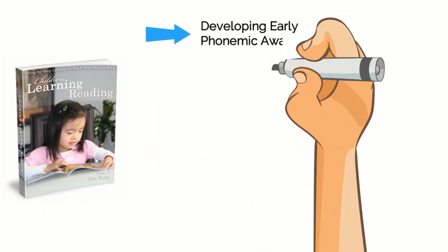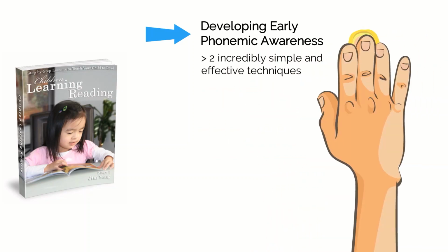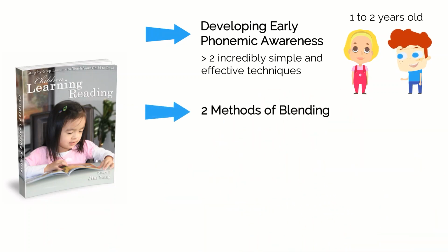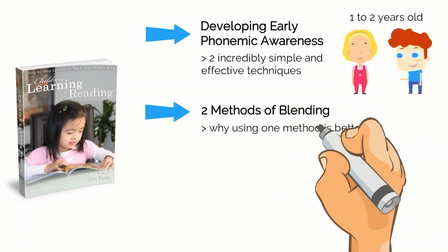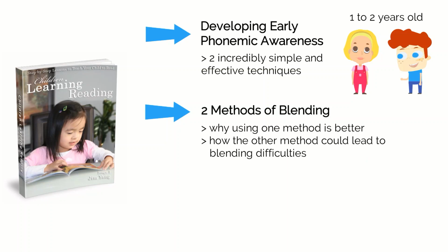I'll let you in on another secret. In the Stage 1 book of my reading program, I have a section titled Developing Early Phonemic Awareness, where I share 2 incredibly simple and effective techniques with you that enable you to teach your children as young as 1 to 2 years old to develop very early phonemic awareness. In the section following that, I'll also show you 2 methods of blending and explain why using one method is better and how the other method could lead to blending difficulties in some children.